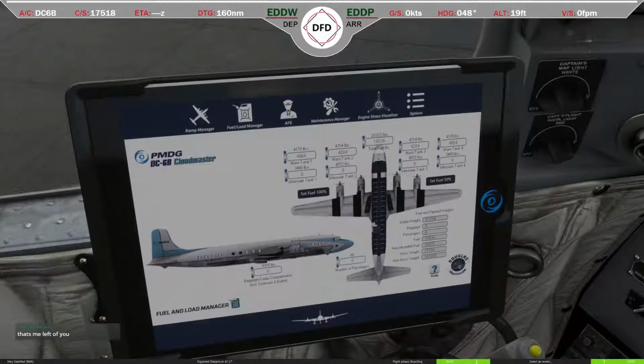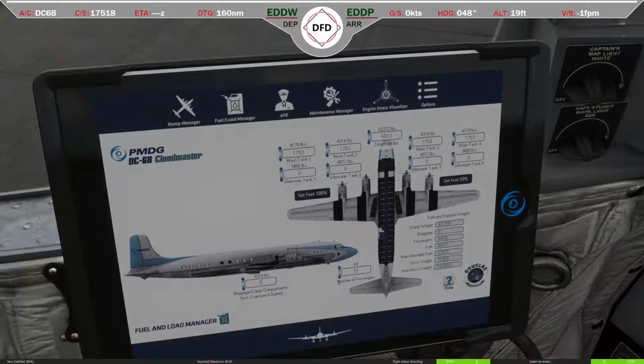Fuel for today's flight is 6,807 pounds. We are going to be carrying 13 passengers today, 50 pounds of cabin baggage, and 2,538 pounds of cargo. So there's our passenger load and our fuel load for today's flight.